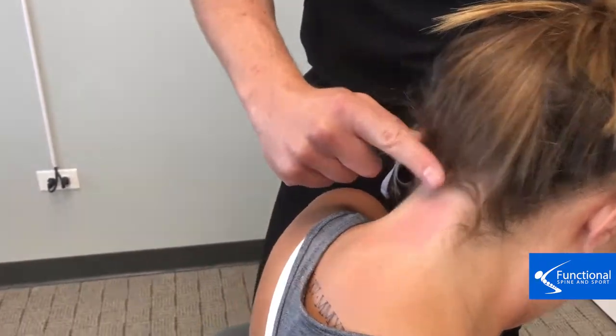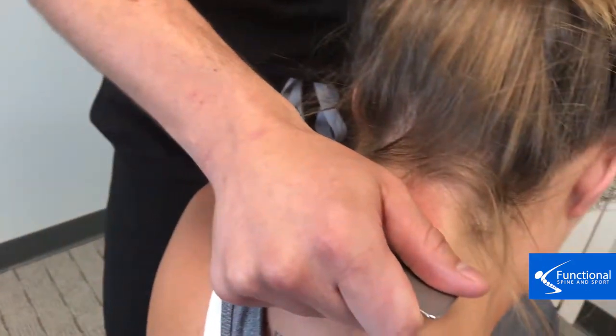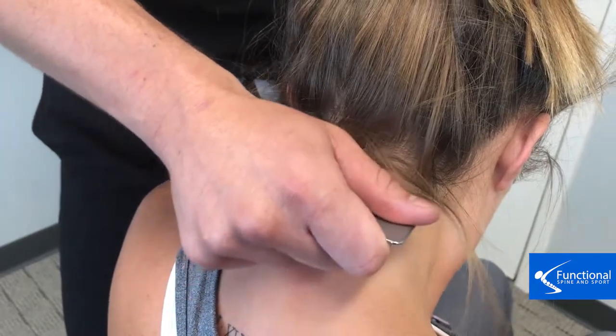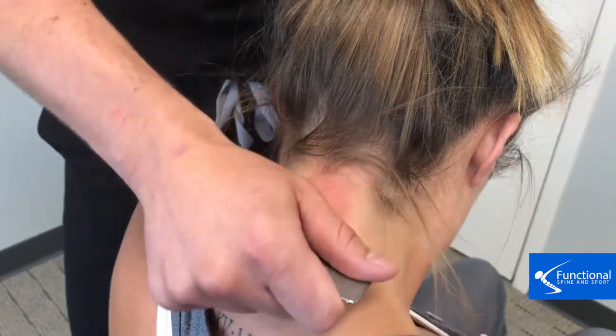See, we're starting to get a little bit of red right there, so that means we're on the right spot, and we're going to treat that spot until our patient is dosed out.